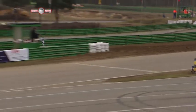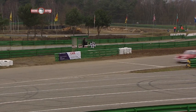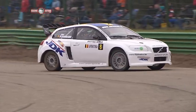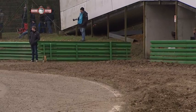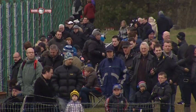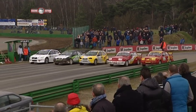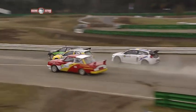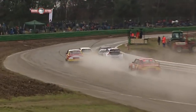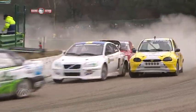So there you go. First heat win for de Keersmaker, followed by Van Nijlen and Ludo van Geneugden. So a good start for de Keersmaker. But the good start wouldn't last. A bit later on that day, he took the start of the second heat. Was beaten in the start by Christophe Becks in the Volvo and Danny de Beukelaar in the small Corsa, but later on much worse happened.